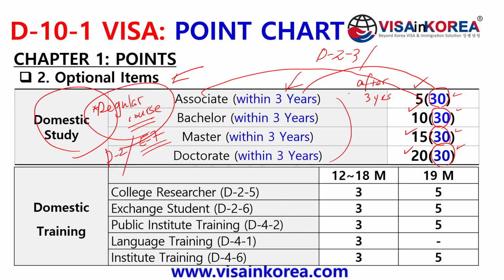So if you obtained your highest master's degree within 3 years from the date of the degree, you may get 30 points for any kind of degree: associate, bachelor's, master's or doctorate. But after 3 years from your degree acquisition date, you may get 5 for associate, 10 for bachelor's, 15 for master's, and 20 for doctorate. You can only choose one, right? The point. And domestic training.